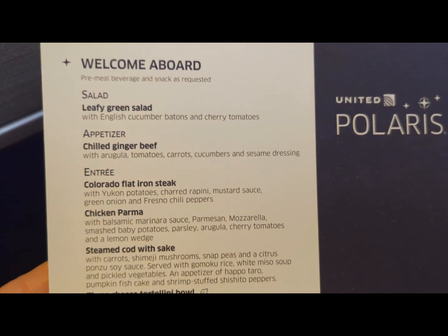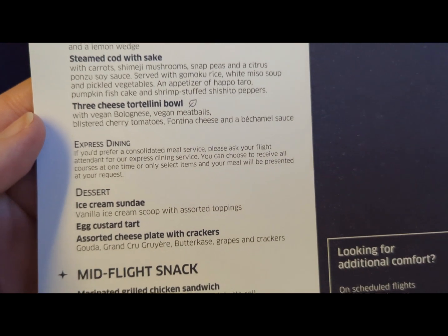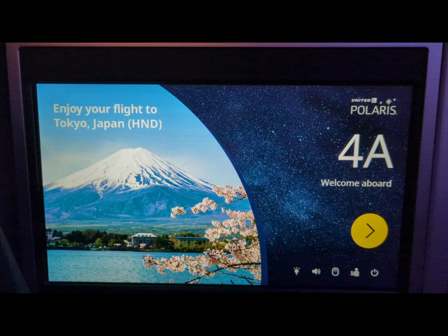We were handed the menu upon boarding to make our choices for our first main meal, which would be right after takeoff. Then there was a mid-flight snack available, and then before arrival would be our third meal. So here we are ready to take off.